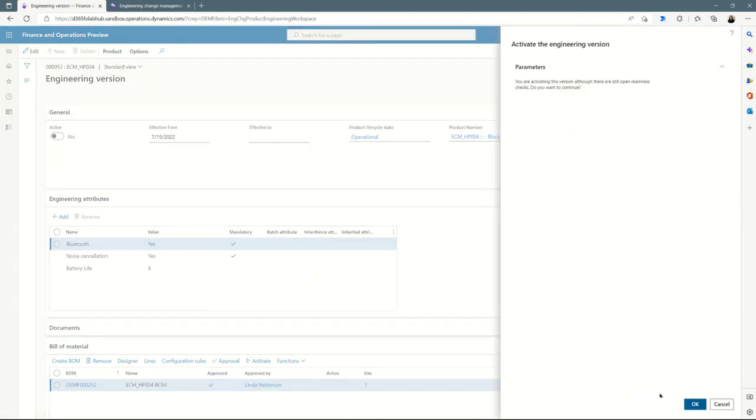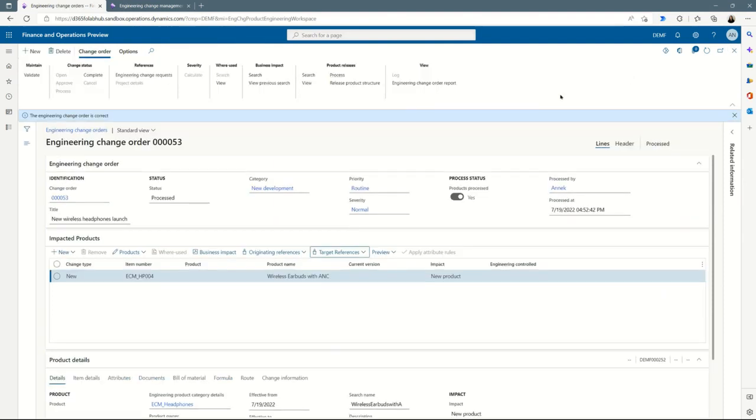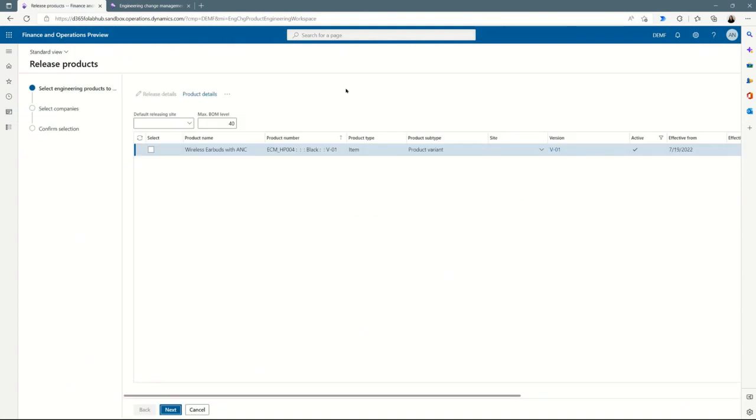Sometimes you may have readiness checks in this entity. I'm just going to skip them in DEMF and activate it and make sure that my BOM is active and everything looks good. Now that it's active, we can release the product by clicking Release Product Structure in the engineering change order. This will create a product release. We can also do this outside of the engineering change order, but we want to connect this one because it's part of the new launch process.